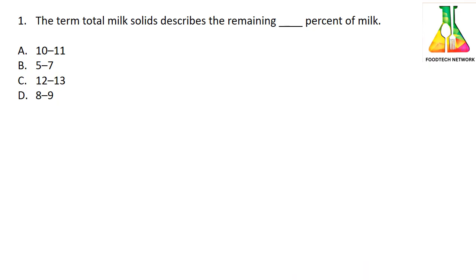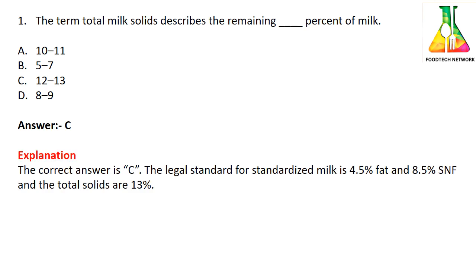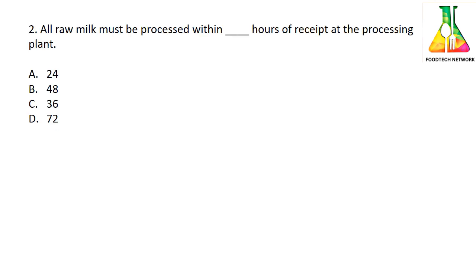Okay friends, so let's get started with the questions. Question number one: the term total milk solid describes the remaining dash percentage of milk. Option A 10 to 11, option B 5 to 7, option C 12 to 13, and option D. The answer is option C, that is 12 to 13. The legal standard for standardized milk is 4.5% fat and 8.5% SNF. So the total solids are 13%.